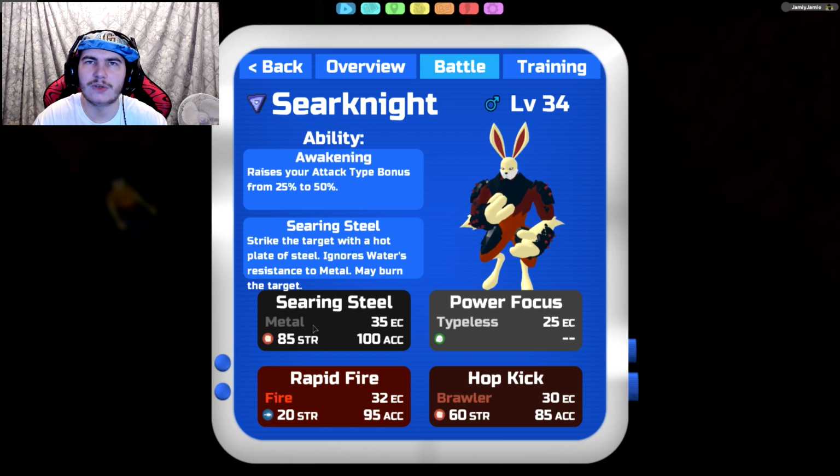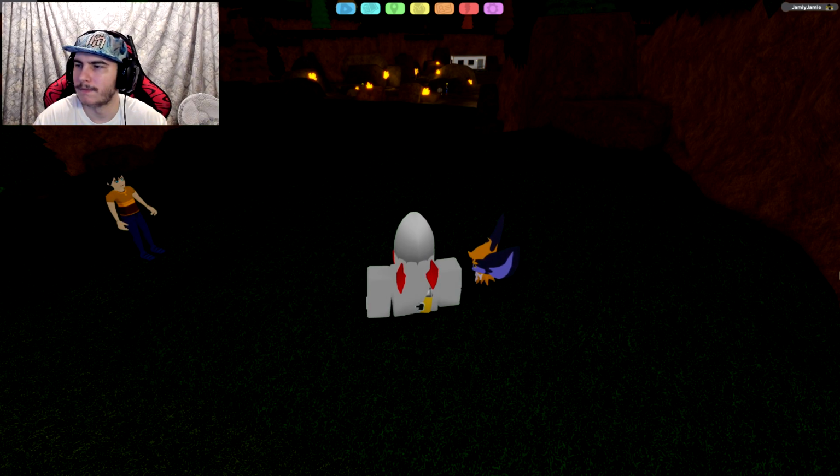Searing Steel is its second ability, or second signature move. Strike the target with a hot plate of steel. This attack ignores water's resistance to metal. It also may burn the target, which is very strong in my opinion, so pretty cool. Anyway, on to the final one, which is Dimpire.